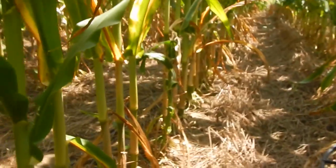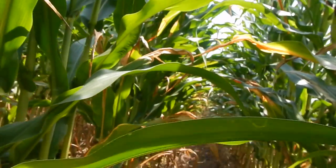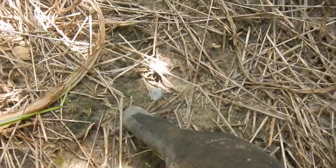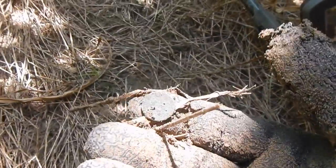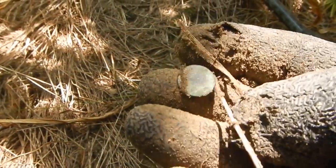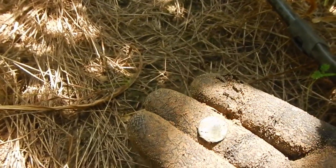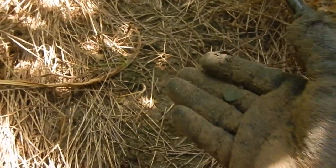Alright guys, I heard the beep because I'm walking through these corn stalks and the leaves. I can hardly see the ground, but after I heard the beep I looked down. Right there on top of the ground, look at that. I don't know if it's a button or something else. Hey, I'm not sure what that is. I think it is a button. Yeah, a little silver gilt still left on it. Shank's missing off the back. Alright, right on top of the ground, didn't have to dig.